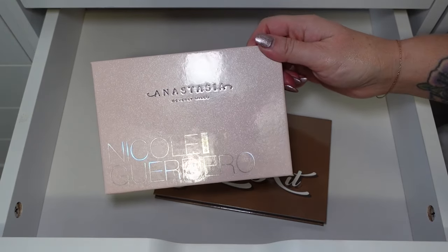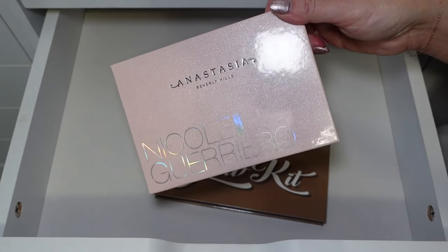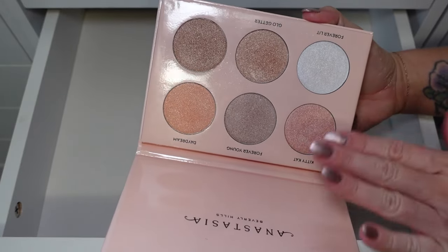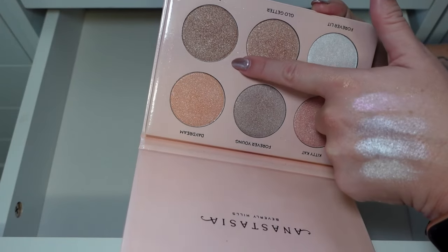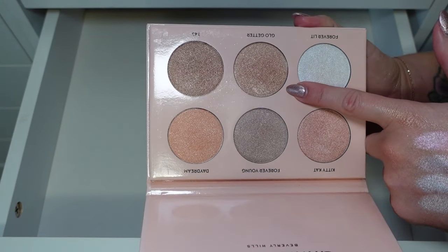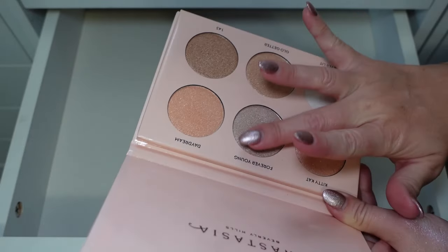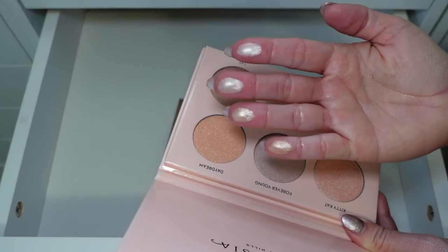Anastasia Beverly Hills and Nicole Guerrero, the Glow Kit. This one, beautiful. And I want to say when they released this, they said it was like a re-release. Look at how beautiful those are. These are like everyday tones that I use. I would do Forever Young in 143. I can't use Glow Getter because of the glitter that's in here. And Kitty Cat because they have some chunky glitter. But they are stunning. Those are absolutely beautiful.